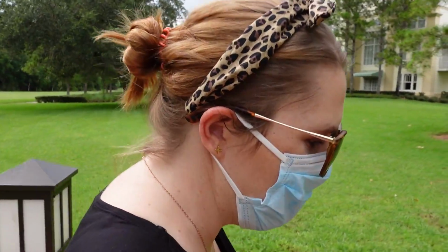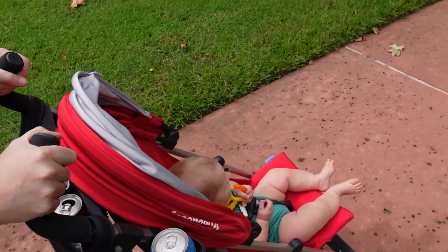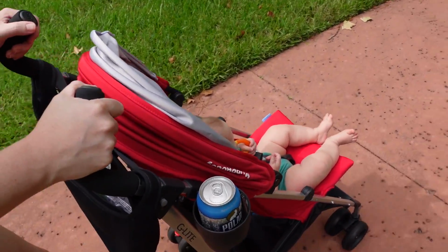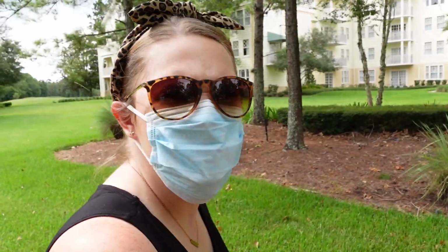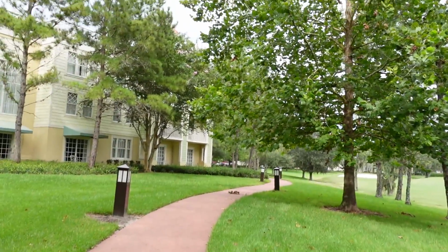I was gonna say that I like the stroller though. It's really lightweight and it's easy to maneuver. Yeah, I really like it so far. It doesn't roll as smoothly as the big one, and he feels more bumps in it because there's no shock absorbers. But he doesn't seem to mind. He doesn't care. But this is really beautiful.